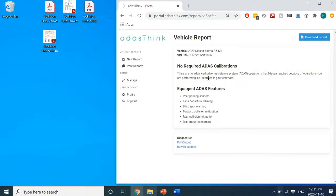So it's not a calibration per se, but shops should be aware that Nissan has a very detailed set of action tests for each ADAS system once you've repaired it. But we can take a look in there and we can see all the ADAS features, and there's no required calibrations, and that's also a good peace of mind for you as well.